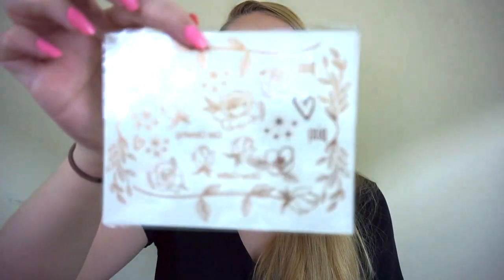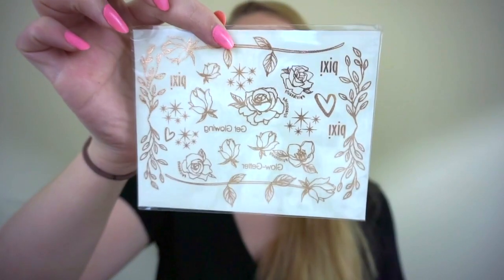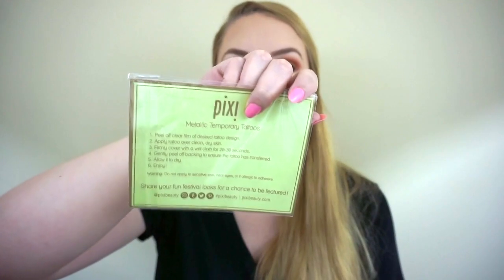This one is in the shade Peony Bloom. I've tried the rose color, I've tried the clear shade, but I haven't tried this one, so I'm excited to have that shade in my collection. And then the last thing in here is just a really fun extra. These are some metallic temporary tattoos, which are super cute, and I would definitely love to try these. They also included some directions in the back. So thank you, Pixie. I thought this was a super fun, really cute package, and I love that we have a mix of makeup and skincare in here.